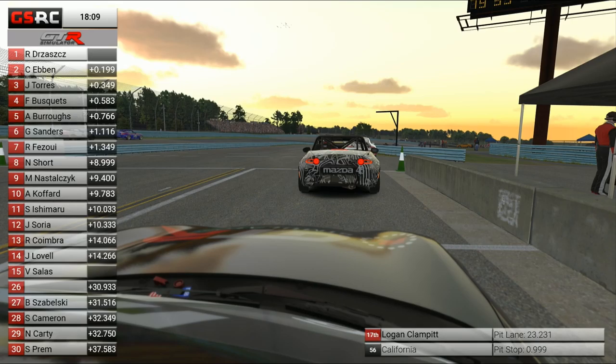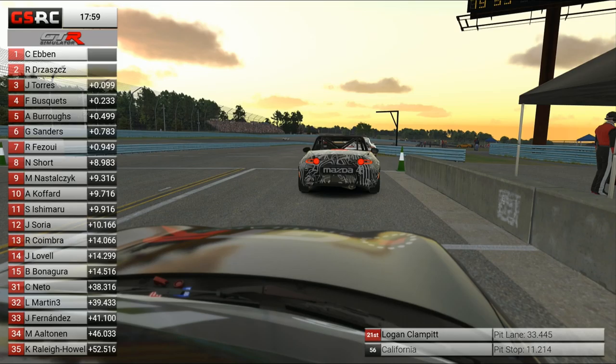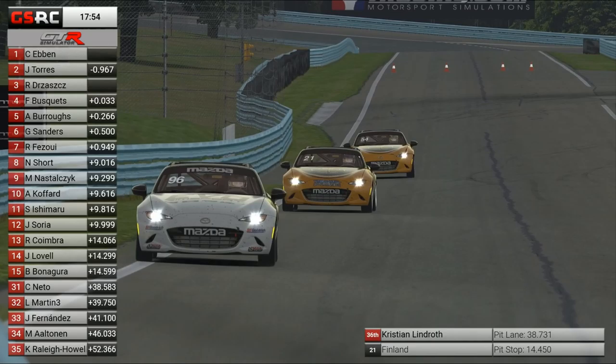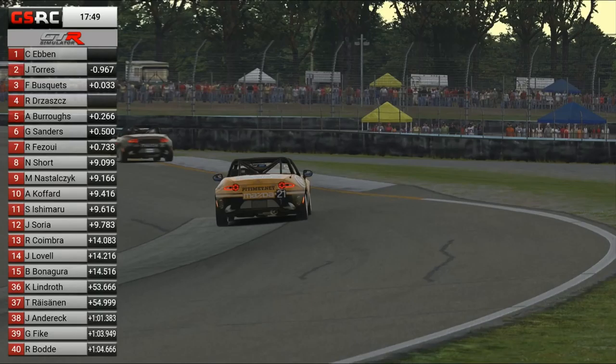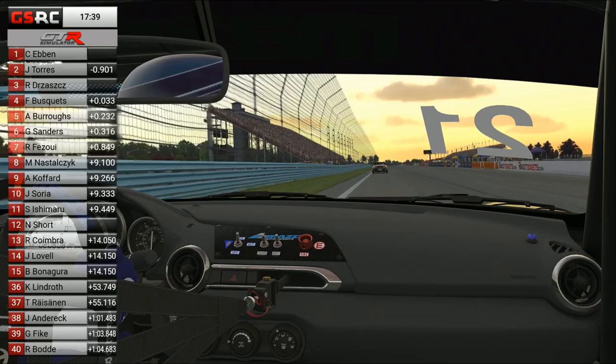And this could allow them to pull out a little bit of a margin on the rest of the field if they work together. Well, don't tell that lead pack that, because they're still going at it tooth and nail. Clifford Aben right now has the lead of the race. Diame Torres is pushing him down the back straightaway right now. And Rafael is actually the one that's kind of hung out to dry here at the moment. On screen right now, looking at that 21 machine, trying to see who that is.